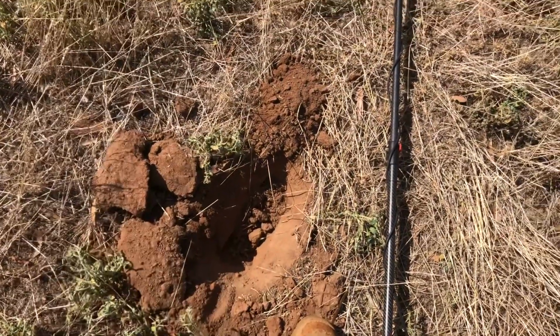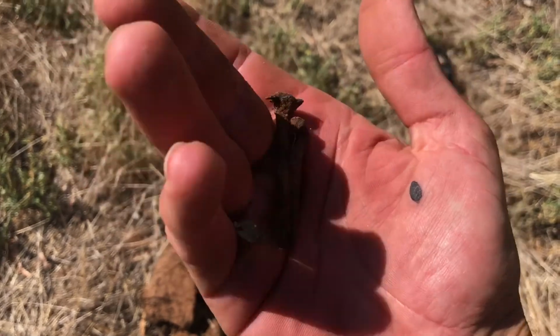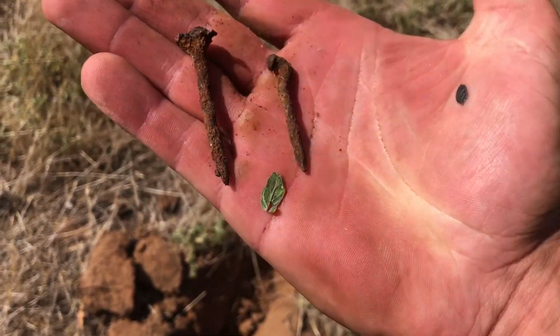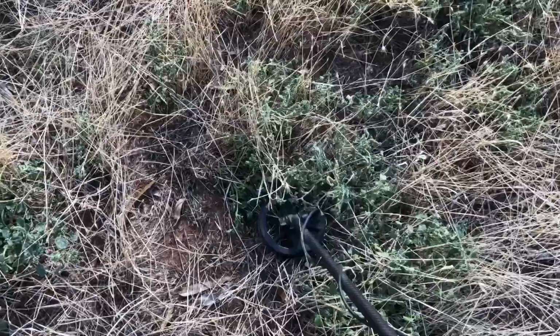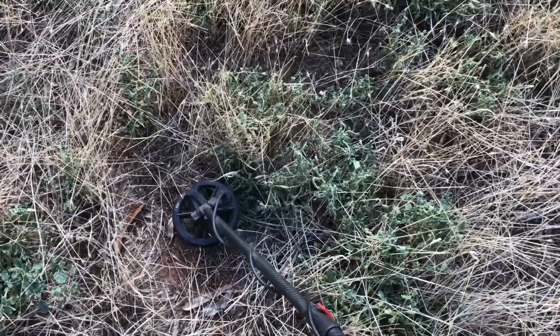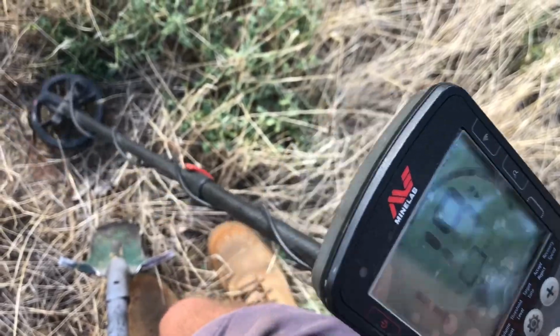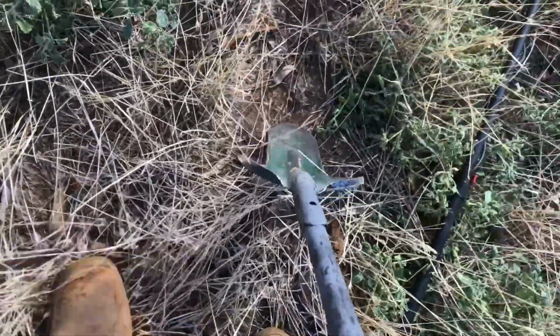Another iffy signal here, but this time we just got 2 nails. So you never can tell. Anyway, this might be our last signal for today. See how we go. Might find something on the way back to the car, but we've got a 1819, so we'll see what it is.